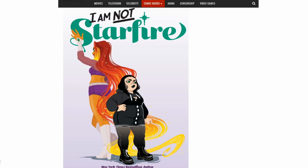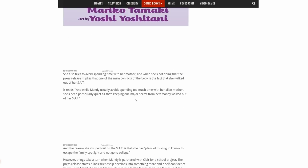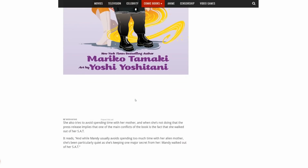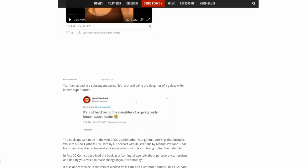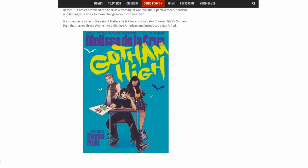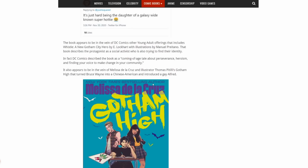And what's interesting about this Bounding Comics article is they actually went and got numbers for these. So this has been their big thing, these YA novels. And they think these are going to sell really good, but they don't appear to do that at all. So remember Gotham High? Pretty sure I did a live stream and made fun of this thing and talked about it. Well, Bounding into Comics actually has some sales data that I think is very interesting.